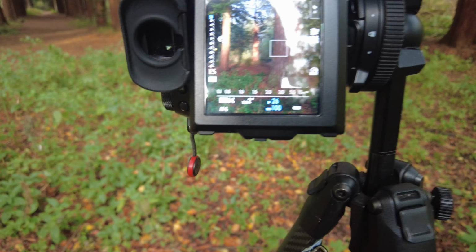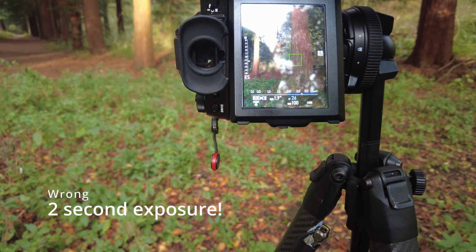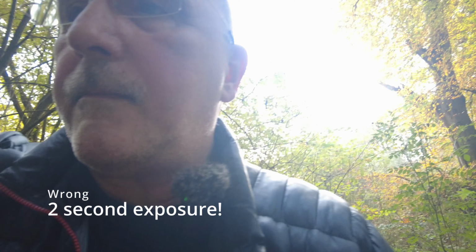So I've got f26, ISO 100, 2-second timer. There's no motion anywhere, which is just as well with a 2-second timer. So I'm going to take that shot now, and it's just taking it. 2 seconds, that's a long time. But it is a very big depth of field I wanted to get, because I want to get all 3 of those trees. The nearest one's about 3.5–4 meters away, and the other 2 are maybe 8 meters and about 16–18 meters away.